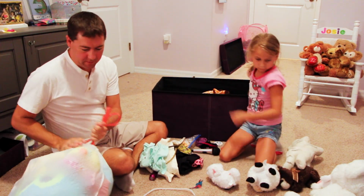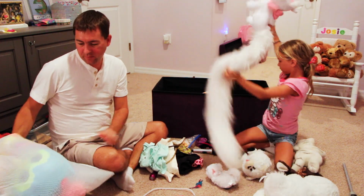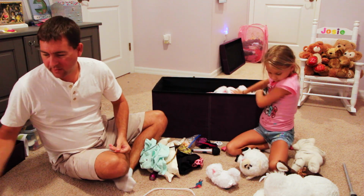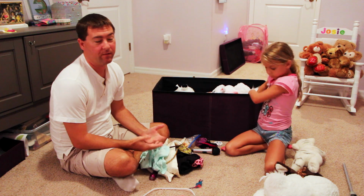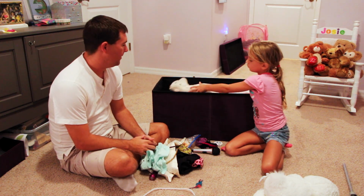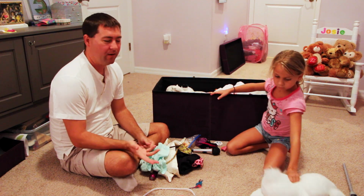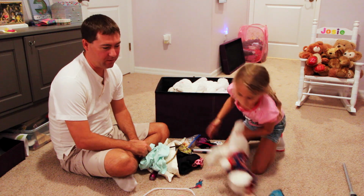So she's putting those back. I mean, you can see we got a whole bag full of stuffed animals. We'll get those donated. And she's down to her favorites now, which is a lot of favorites still, but it's definitely better than it was. And we do this every once in a while, whenever our collection starts to grow.